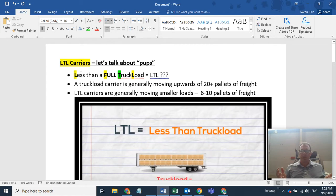You've got more than probably makes sense to send via UPS. If it's something nice and small that you can fit in one box, five, six, seven boxes, you send it UPS. If you've got maybe 60 boxes on 3 or 4 different pallets, that's when you've got to start thinking about using an LTL carrier. And when you talk about LTL carriers, you have to talk about pups.